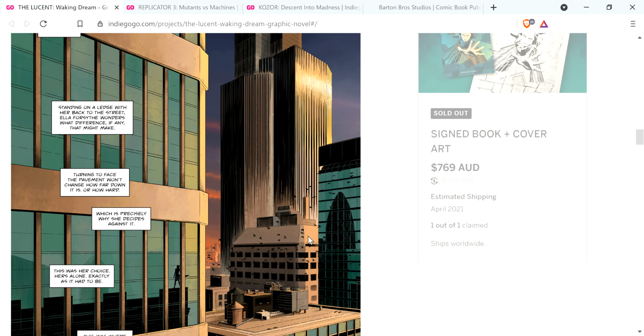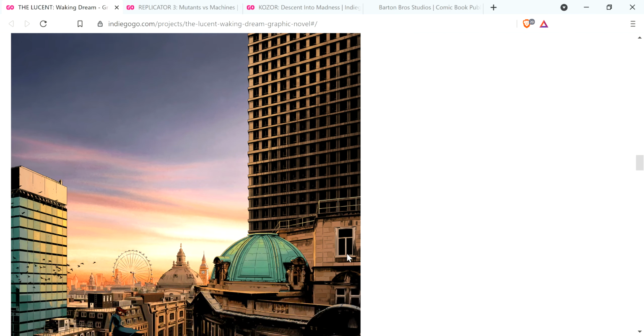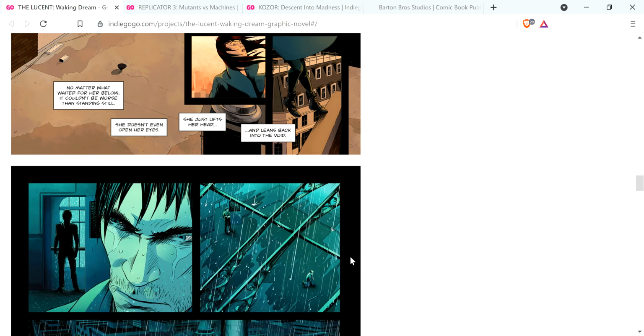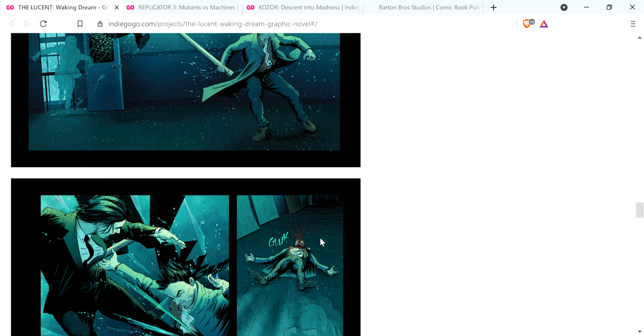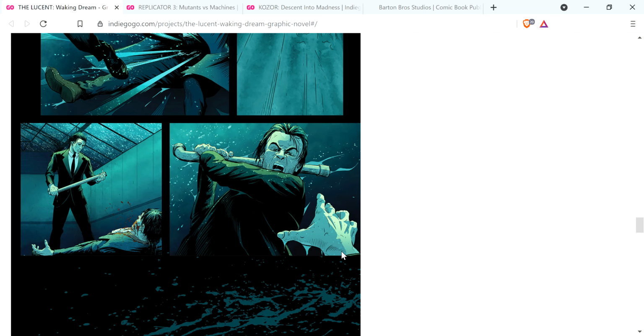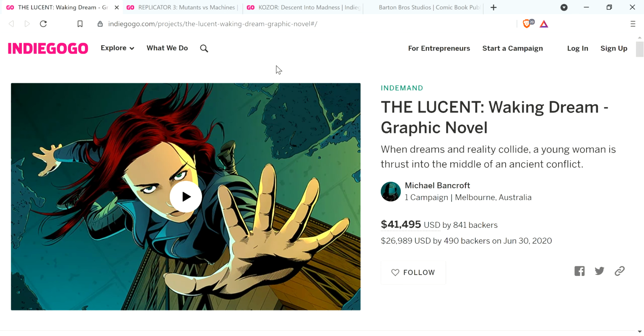I think the art's really good, which I think is one of the things that's missing from some of the modern books. I don't want to throw them all under the bus, but I just think this looks really cool. The story seems interesting. There's some action, there's fighting, all this kind of stuff. These are the types of campaigns that we need to get behind, just in general, as comic fans. Now, I'm not signed in to my account on IndieGoGo, so that's why it says login and stuff. But I'm going to move on to the next one.